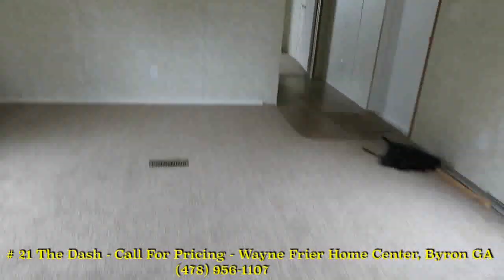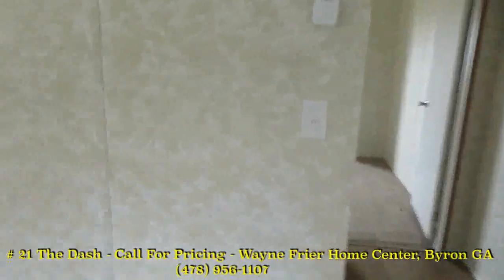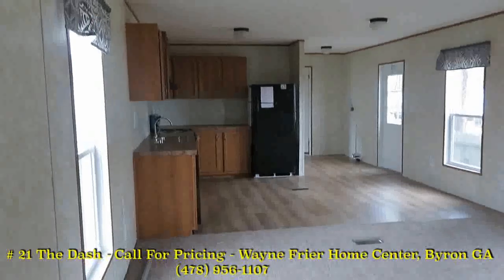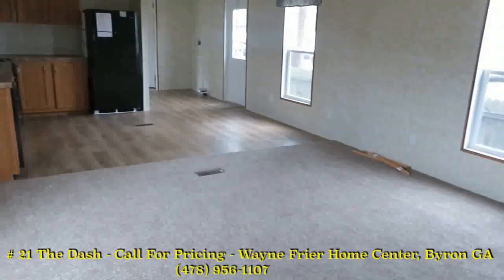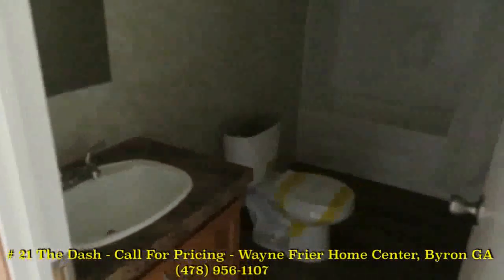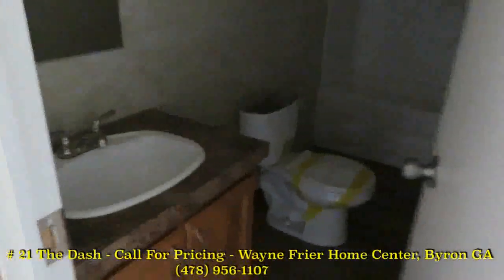We'll go on the other side. But again, this is the living room. There's your heating and air unit. Really some nice space. This is a two bedroom. Nice space in here. And again, this is the dash. You've got your guest bath here. Tub and shower combo, toilet and sink. Got your mirror over the sink.